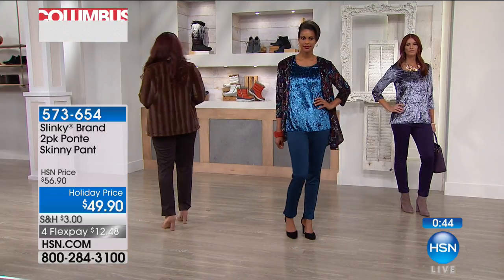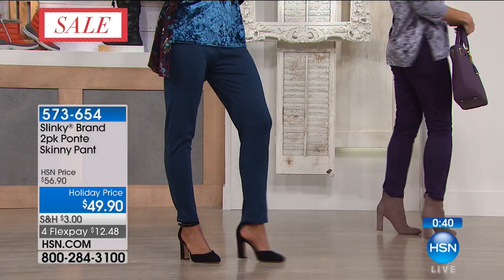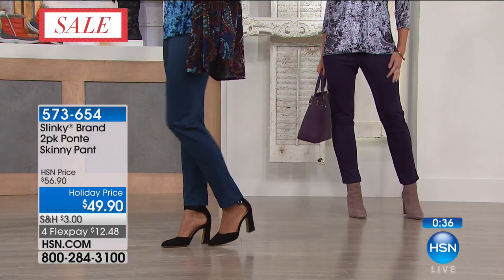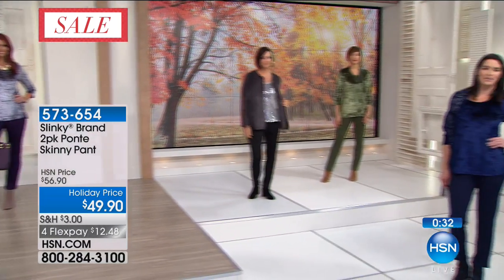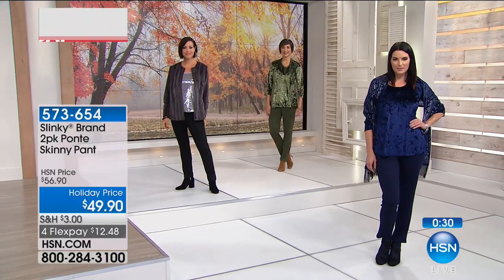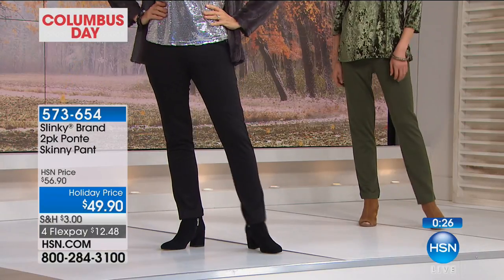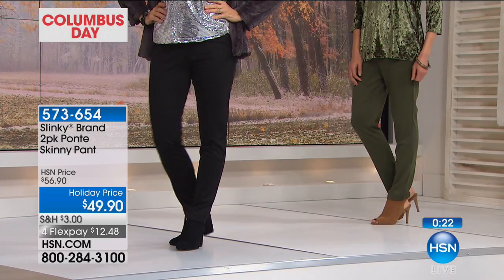Don't miss out on these. You're getting each one for $24 and change. This is a $43 pant that's a customer pick that we sell day in and day out here at HSN. You do not want to miss these because you're getting each one under $25. And if you got those penne velvet tunics, they match beautifully.